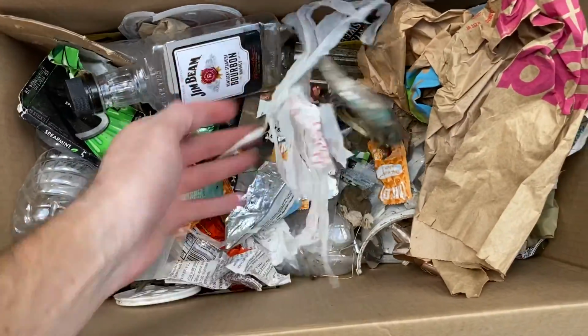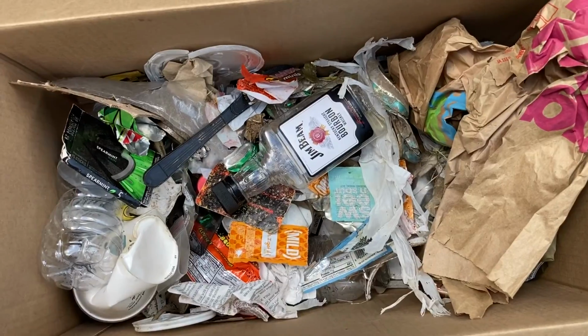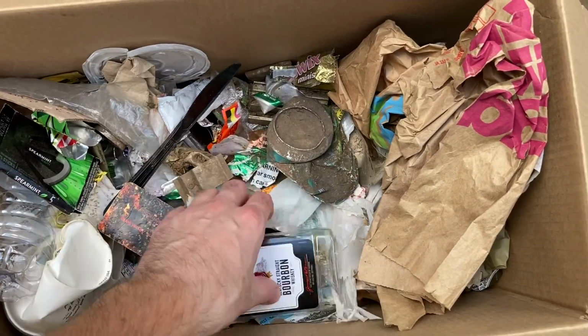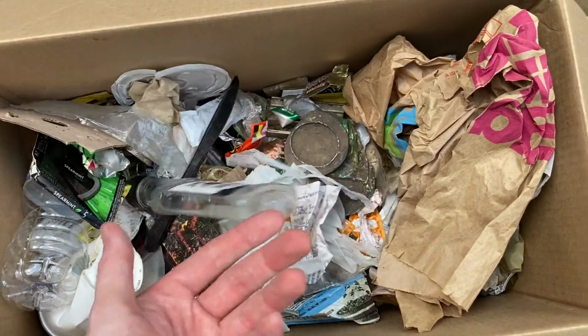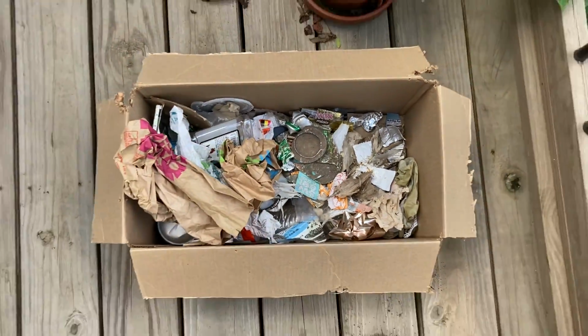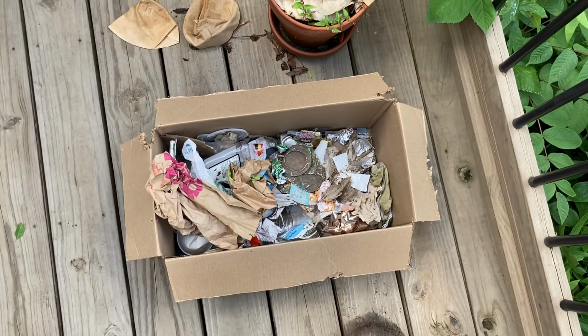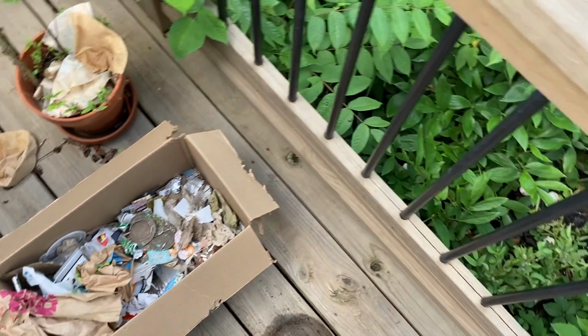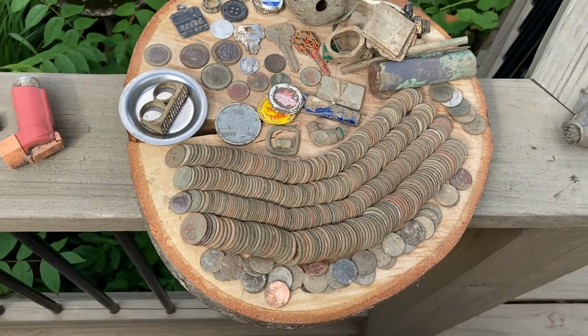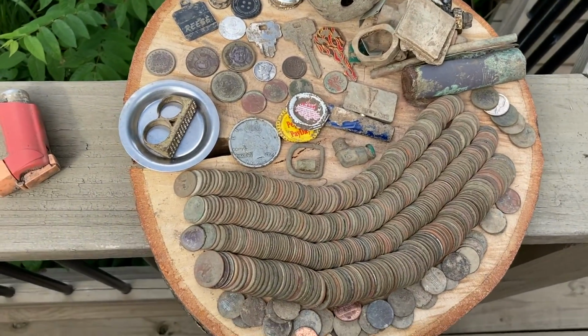As you guys know, I like to not only take home the stuff that I dig up, but anything that I happen to find while I'm out detecting. Find a lot of liquor containers and just random junk. So if you're out detecting, please take as much crap as you can with you. But you also get to take home some cool stuff. So let's take a look at the board and see everything that I found.